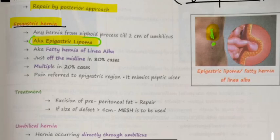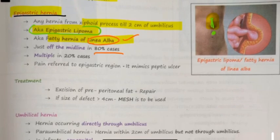So any hernia from the xiphoid process till 2 cm of umbilicus, it is called as epigastric hernia, and it is also known as fatty hernia of linea alba because it is occurring in the midline, and the midline is called linea alba. So 80% cases are midline unilateral, only one. In 20% of cases it can be multiple also.